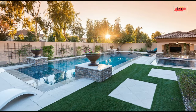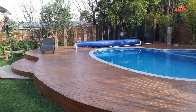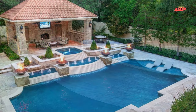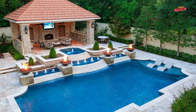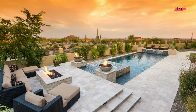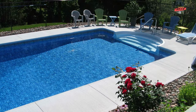Go for a decked oasis. Decking provides a comfortable walking surface and defines a dedicated poolside area. Light up the night. String lights or strategically placed solar lamps create a magical ambience for nighttime swims. Privacy, please. Plant tall hedges or climbing vines for a natural privacy screen.